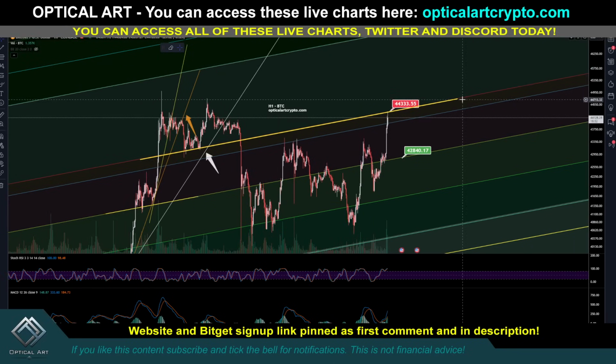Notice we're getting rejected at 44,333. So right now, that is your current resistance level. If you want to open a short from there, I would only do a scalp short. We are getting rejected at that point. We'll have to see what happens. It is possible we push above that point, so I want to cover quite a few charts.